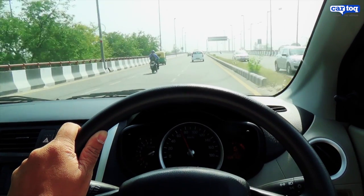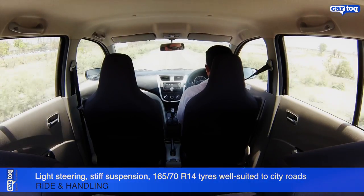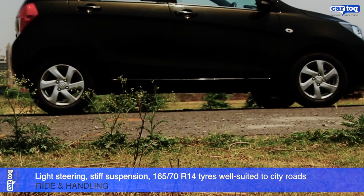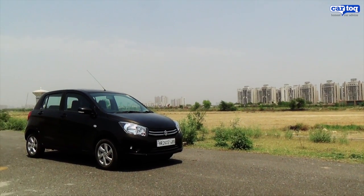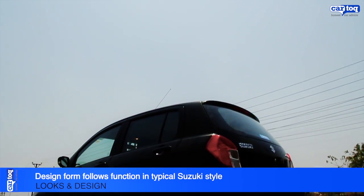The Celerio's electric power steering is light and can get twitchy at speed. The car's suspension is fairly stiff and you do feel a few of the bumps filter through. The 14-inch tyres are decent enough for this car. It's not a car that likes to be driven in a hurry. In terms of looks, the car isn't much to write home about, looking like a typical creation from the standard Suzuki issue.